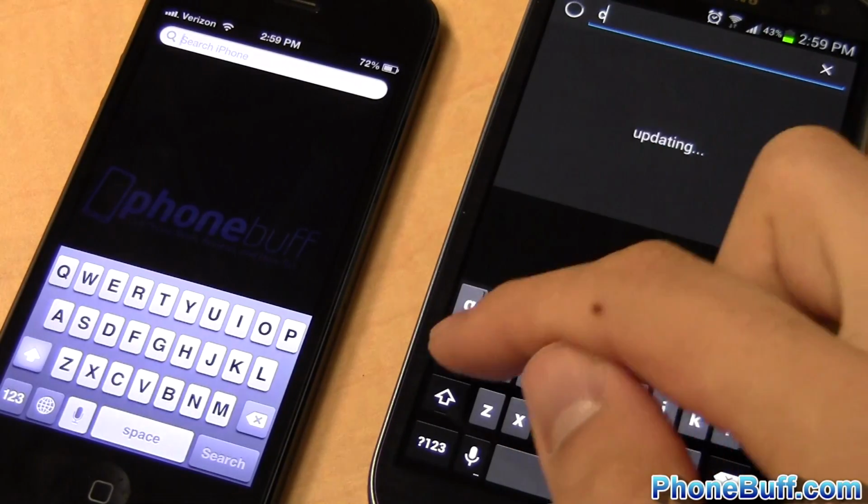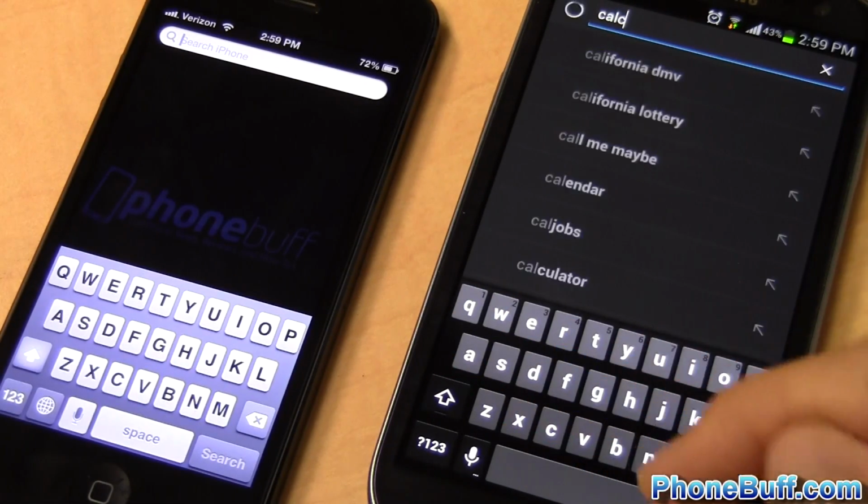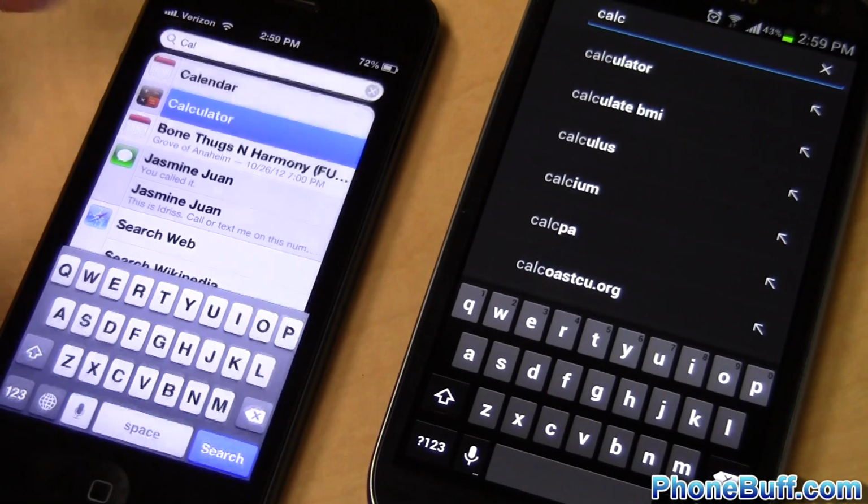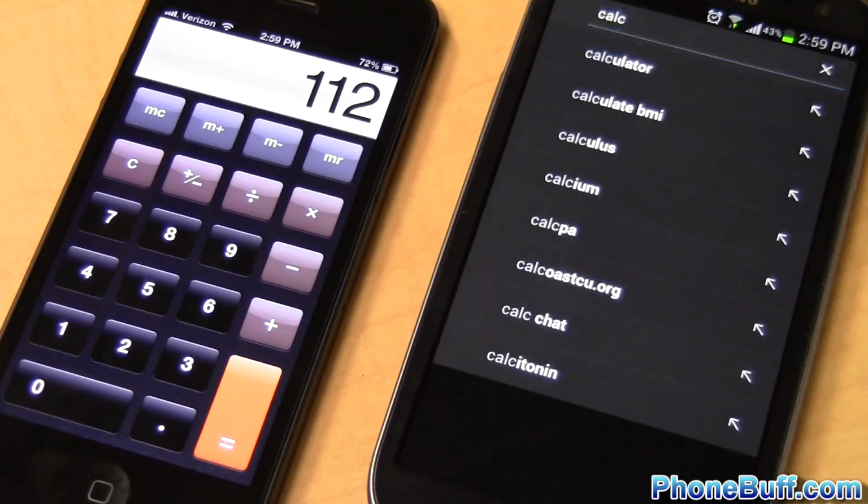Reason number 30. While the Galaxy S3 used to have universal search, it is now only available on the iPhone, and therefore it's the 30th reason why the iPhone 5 is better than the Galaxy S3.